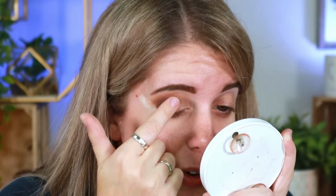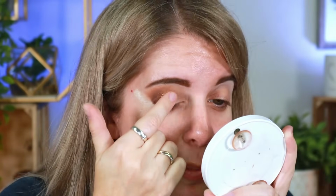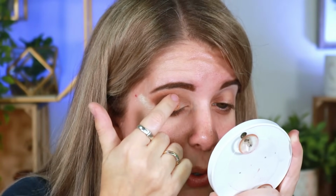So I grabbed what I wanted, and then we went in line to go check out. And I was like, oh, this is kind of cool, this is exciting. And Libby grabbed the Makeup by Mario contour wand because she hasn't tried it, and I was telling her that I really do like it.